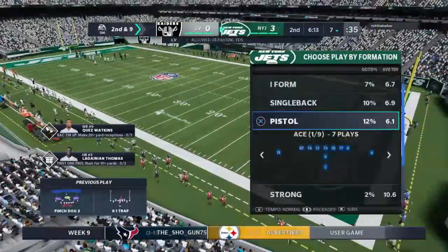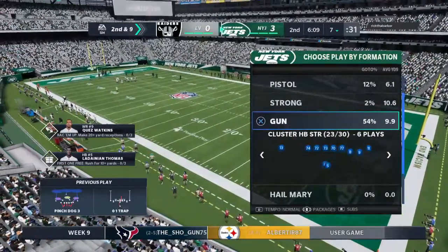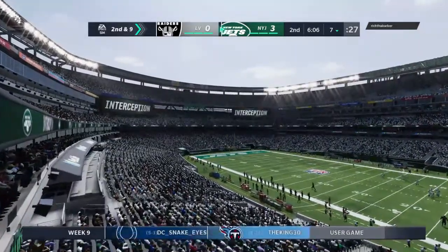Credit him with a 1-yard gain there to make it 2nd and 9. Yeah, things were pretty stacked up there in the middle of the line. A lot of bodies, not much space. I think ultimately he was fortunate to get anything out of that run.